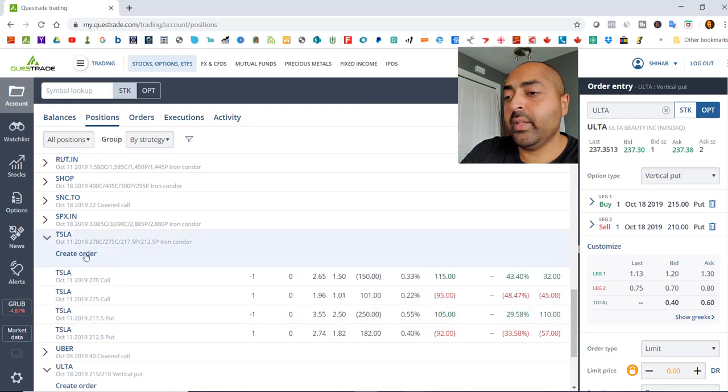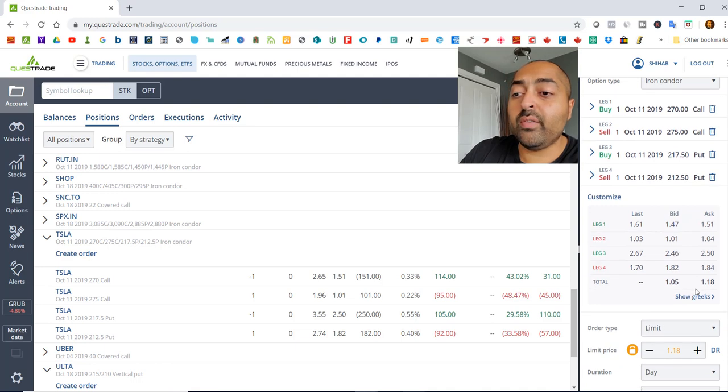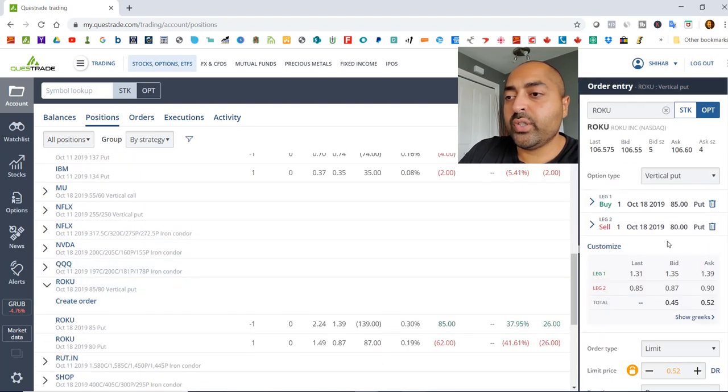I've got Tesla. I believe I collected $150 on this trade. I could close it right now for about 115. So making a profit of $35, but with commissions, it's not worth it. I'll have to hold on to it a little bit longer. I've got this Roku put credit spread that I placed on Friday at an 85 strike. Right now it's at 106. This one is still early to do anything with, but I'm glad that Roku is staying above 100.